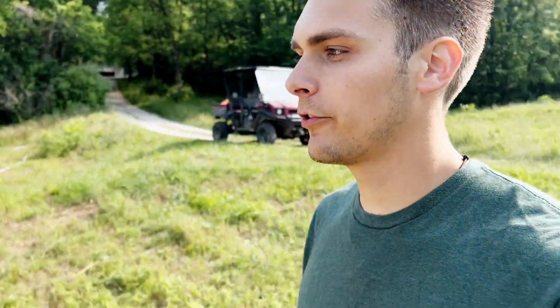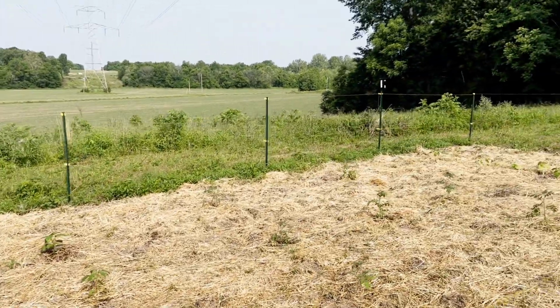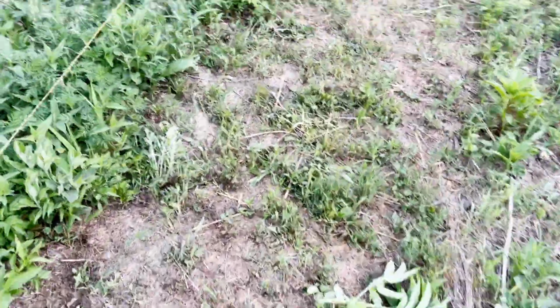So next we have to get some cages to put around our tomatoes over here, and then we also need to finish up the electric fence. We do not have the ground wire in yet, so it is not operational, so we're gonna try to tackle that next. So we did a couple of things with the garden. We finally got our grounding rod into here.